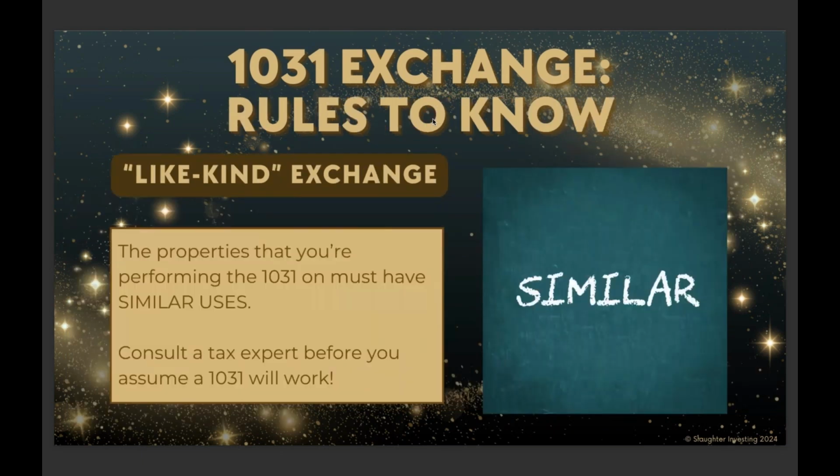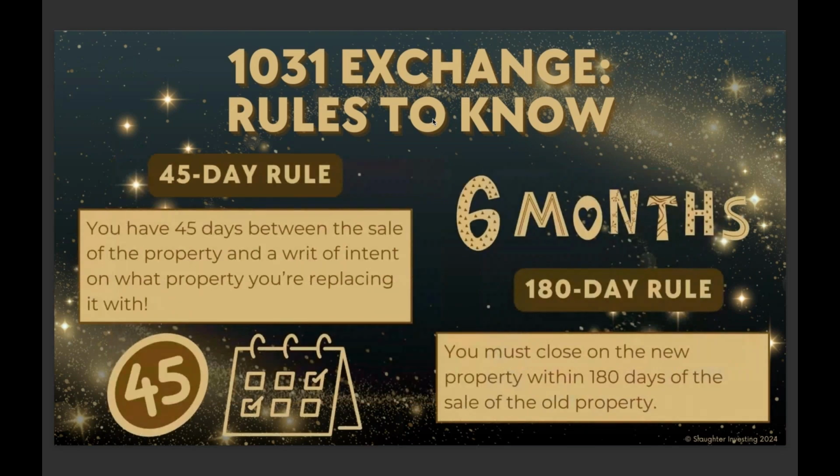So let's start with the rules to know for a 1031 exchange. It has to be like kind. They have to have similar uses. Now, that doesn't mean that single family to single family. You can go multifamily to single family, single to multi. But there are some rules that you have to stay within to make sure that you meet your reinvestment goal and your timelines. So you have 45 days from the closing of the sale of your property to identify your new property. 45 days, really, really hard and fast.